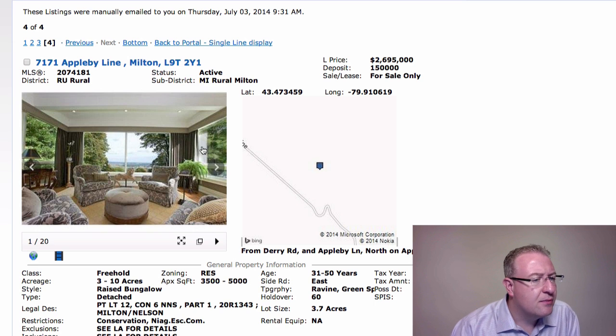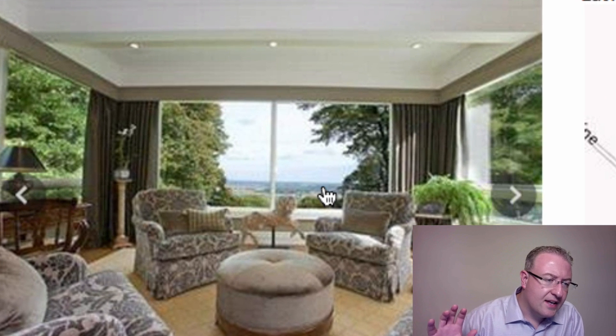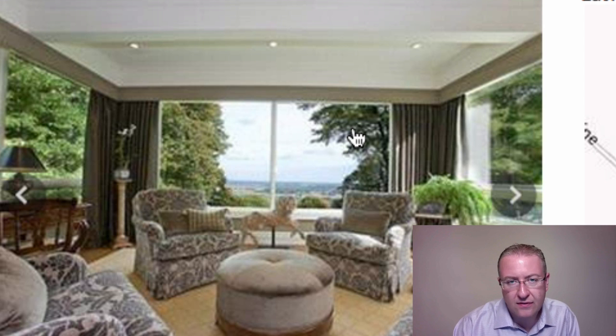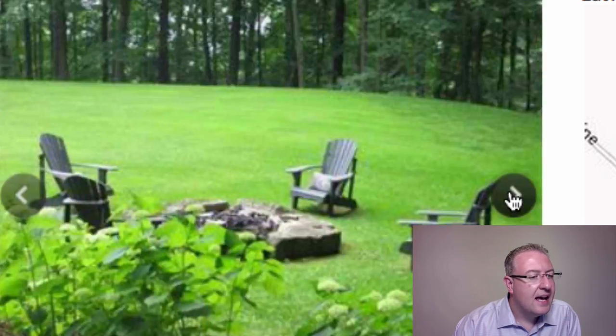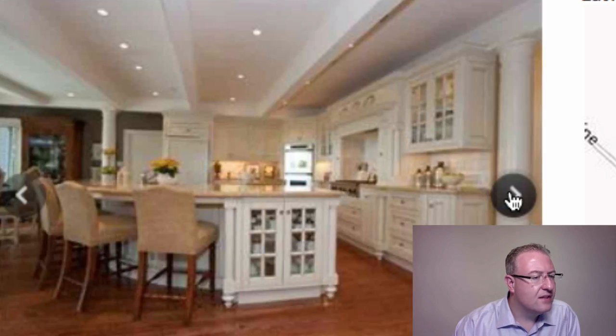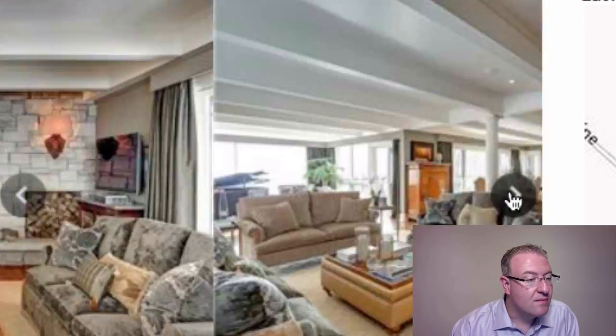Then there's this one on Appleby. It's been for sale before. This is kind of an iconic picture. You have that nice panoramic view for the fireworks. That would have been amazing. You could see the fireworks right across. So you're right at the top of the escarpment here, and you've got 3.7 acres. You've got a house that really plays second fiddle to very few homes.